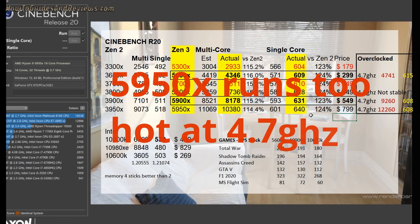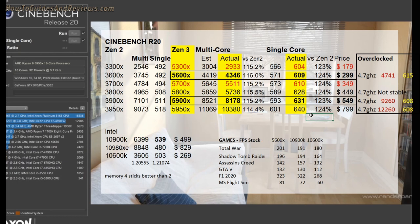12260 on 2.8 core CCX is not sustainable. You're virtually hitting 100 degrees, well beyond AMD's 90 degree limit. 100 degrees, you're going to kill the processor. It's going to develop faults over time. It's going to worsen in performance, so it's not something you can actually use. And this is with good cooling.